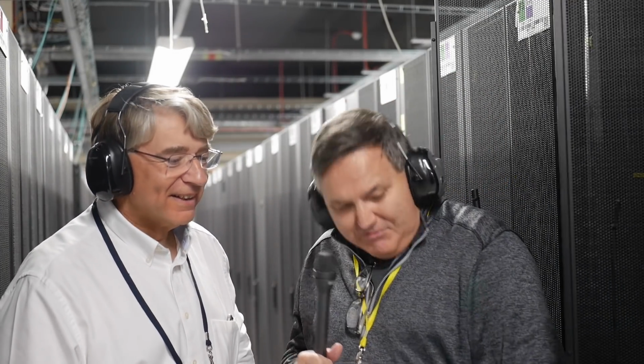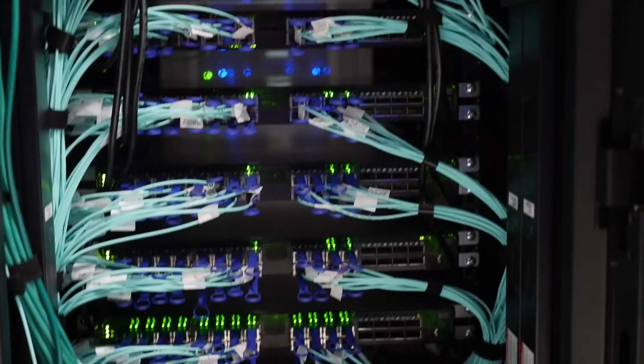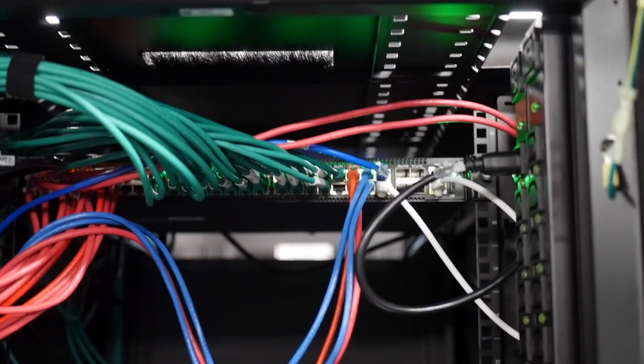Okay, so where are we now? Now, I think we've just looked into the networking because I recognise some of this as familiar. Sure. So this is the heart of what we call the JASMIN Phase 4 network. JASMIN's been in 5 phases, 5th phase is this year. But for this phase, we had to build a brand new leaf spine design.